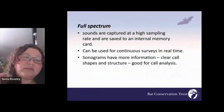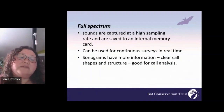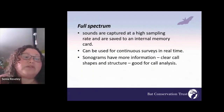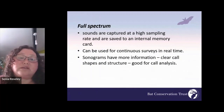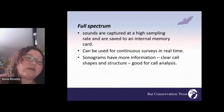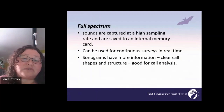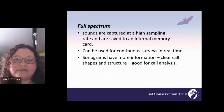Another advantage of these low-cost sensors is that they're full spectrum, and full spectrum has a lot of advantages. The sounds are captured at a high sampling rate and are saved to an internal memory card. They can be used for continuous surveys in real time, so they continue recording all bat species that are flying around during the night. Then, for the calls that are recorded, we can use software to look at the sonograms for sound analysis. The sonogram is a graphical representation of the call, and we get a lot more information with full spectrum calls: clear call shapes and good structure, so ideal for sound analysis.